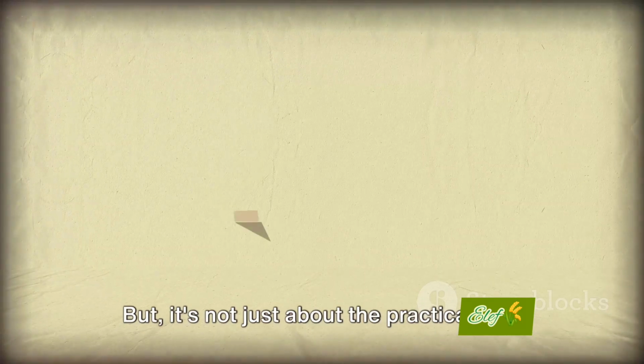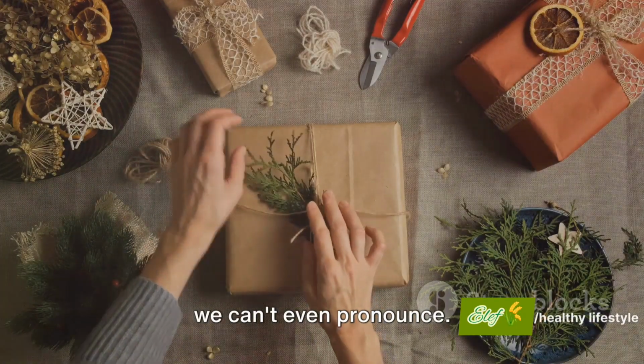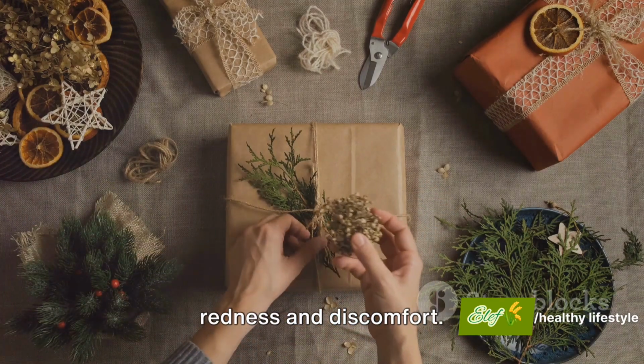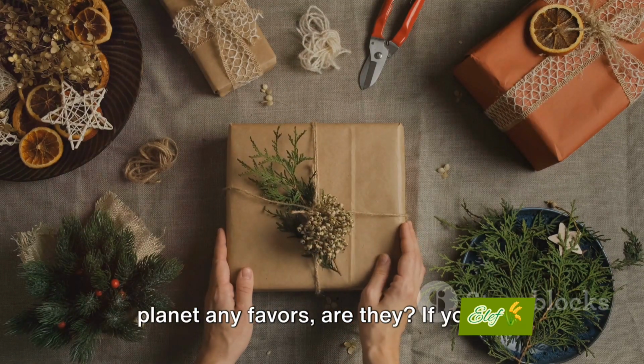But it's not just about the practicalities. Many roll-on deodorants are full of chemicals and unnatural ingredients that we can't even pronounce. These can irritate your skin, causing redness and discomfort. And then there's the environmental impact. Those plastic containers aren't doing our planet any favors, are they?